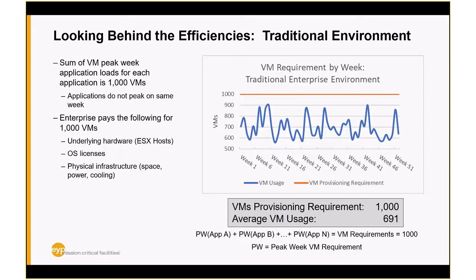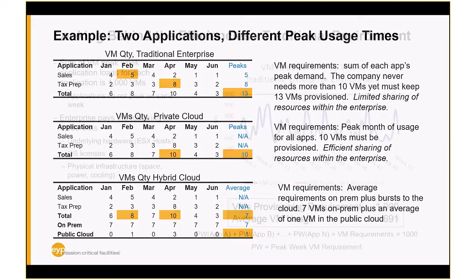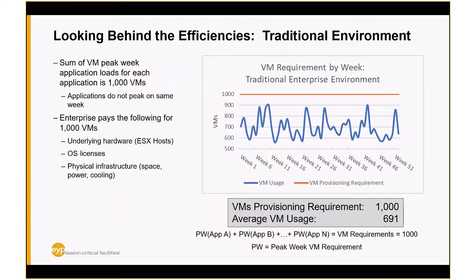But the answer goes back to that traditional enterprise. You can see in the very first group under the traditional deployment, we never use more than 10, but we have to have 13 deployed. So that phenomenon is what's driving this view. It's sort of a gnarly formula at the bottom, but we're really looking at the peak week usage of application A plus the peak week usage of application B for all of your applications. And it's not necessarily the peak month of usage. And that's why we get that loss.